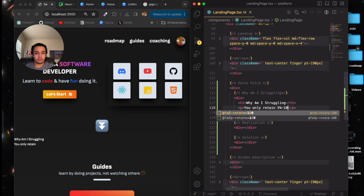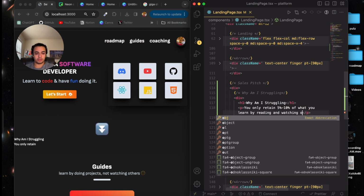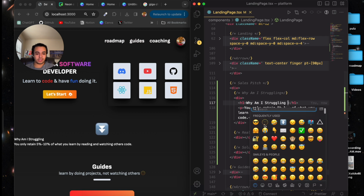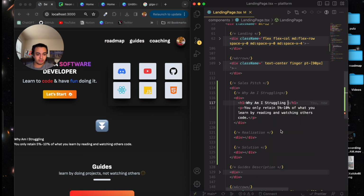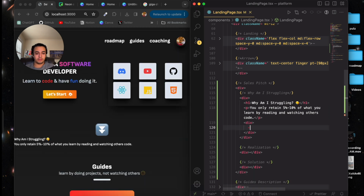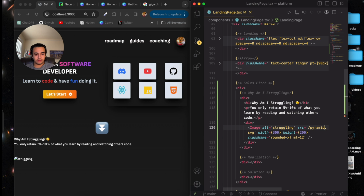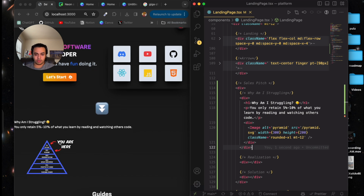Here's what we'll do: you retain only 5% to 10% of what you learn by reading and watching others code. And I like to add some emojis just to make it more fun. Why am I struggling? You only retain, BAM. And then here's where we can include the image: you are here.